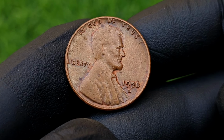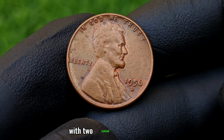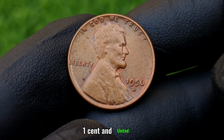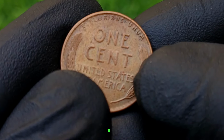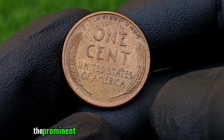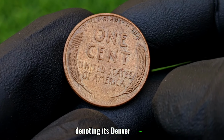The reverse is the classic wheat ear design, with two stylized wheat stalks encircling the denominations 1 cent and United States of America, with the motto E Pluribus Unum positioned above. The prominent D mint mark sits below the denomination, denoting its Denver origin.